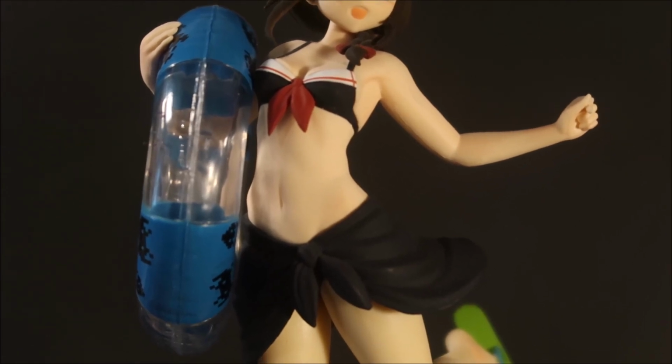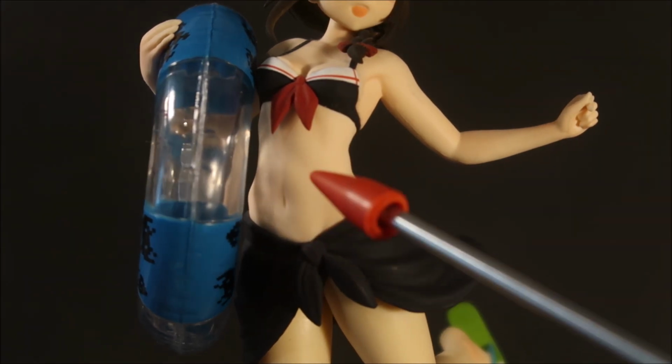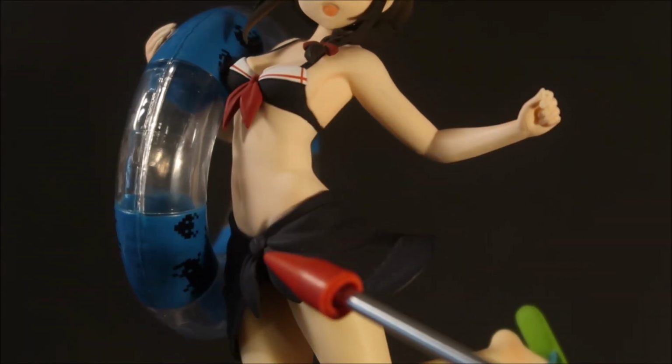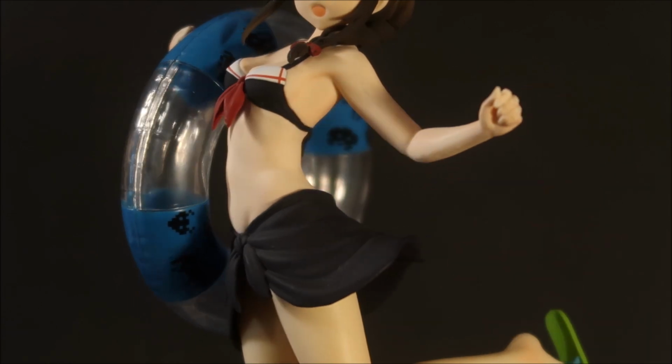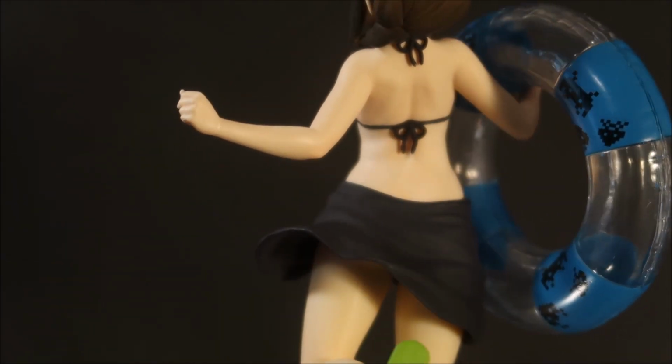And then we'll take a look at the floaty or the tube. There's her tummy. She's got a nice flat tummy. There's her belly button. There doesn't appear to be any shading on the upper body. This is funny because there's shading on her lower body.